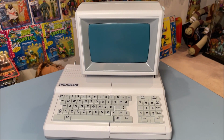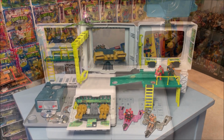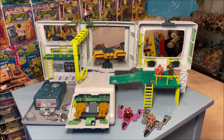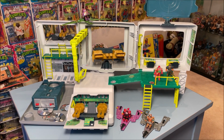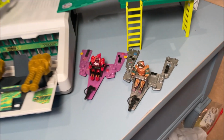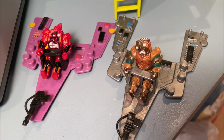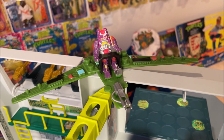And now I'll show you what it looks like when it becomes the strategic weapons base. And here is the playset completely folded out and assembled. You can see it gets pretty big for these little 2-inch figures. Great design, great piece. Let's zoom in here. These are the additional viruses with their flying microchips that were in the box. Those two, and then that one up there.